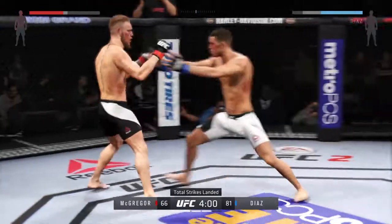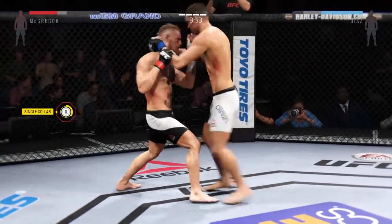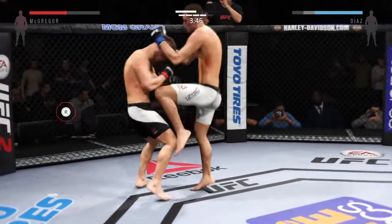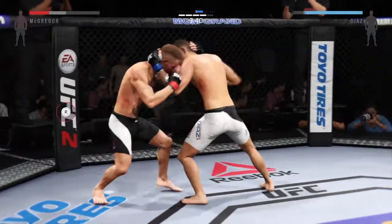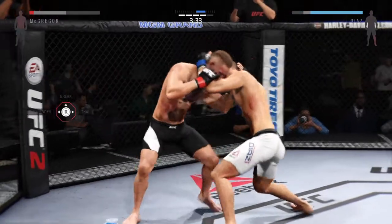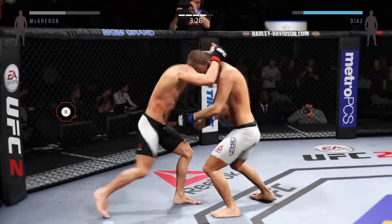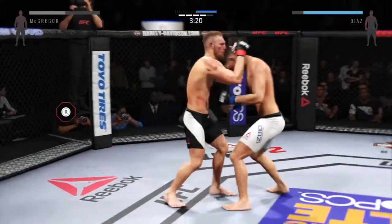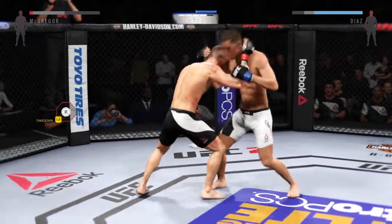And here we see the number of total strikes landed so far in the fight. He's in a better position here with the tie clinch. Joe, everyone in attendance tonight might actually be Irish. Listen to the support for Conor McGregor. And there's another knee. Man, they've done a lot of damage tonight. McGregor's got him in the plum clinch. Oh, and he eats a nice knee. And another vicious knee. Damaging knees.